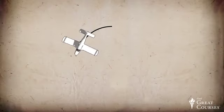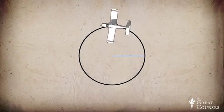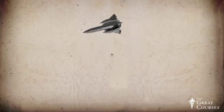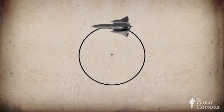When the Cessna is in a turn with a modest bank angle of 30 degrees at 100 knots airspeed, the turn radius is around 1,500 feet, or 0.3 of a mile. In contrast, when the SR-71 turns with the same bank angle, but at Mach 3.5, the turn radius is 121 miles. This would be a truly massive turn.